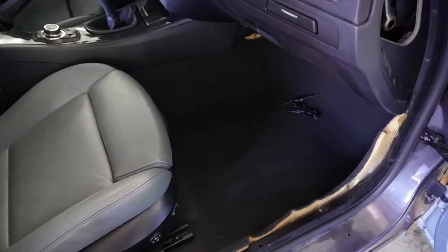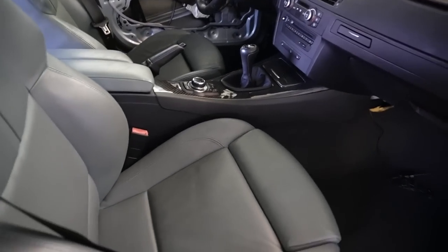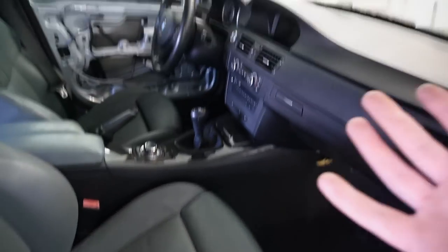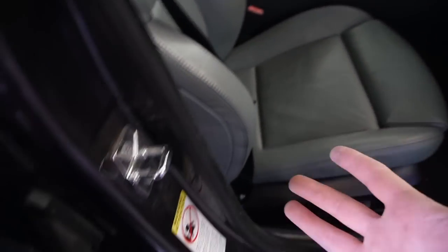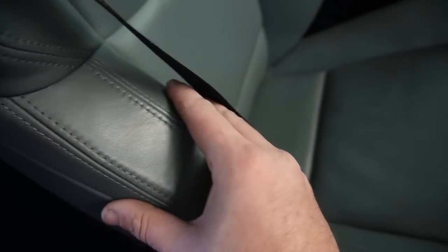Guys, I am speechless. Look how mint this interior has become. Now, obviously this gray is not exactly what I want for this interior, especially with the fact that the car isn't painted orange yet. I feel like the gray will look a little better once the car is orange. But in the meantime, at least the seats are in absolutely immaculate condition.